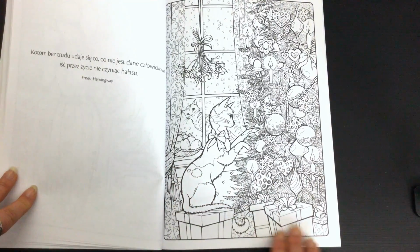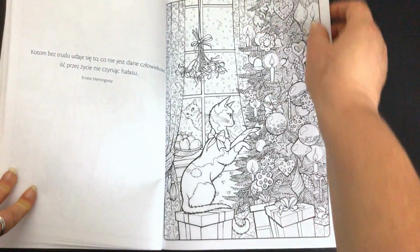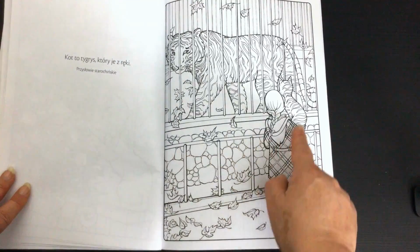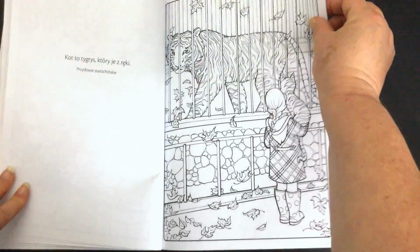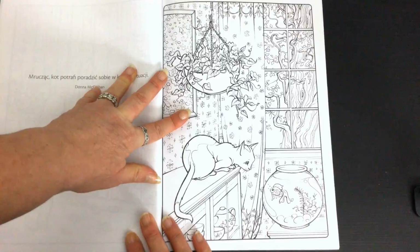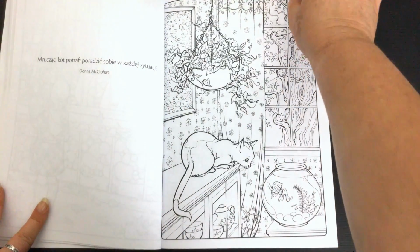We all know cats love playing with Christmas ornaments, and this one is no different. He's enjoying Christmas. They love the box or the ornaments. And this cat's going to see the big cat at the zoo. I don't think that would happen in real life, but it's a funny picture. And of course cats love to look at the fish in the fish bowl.